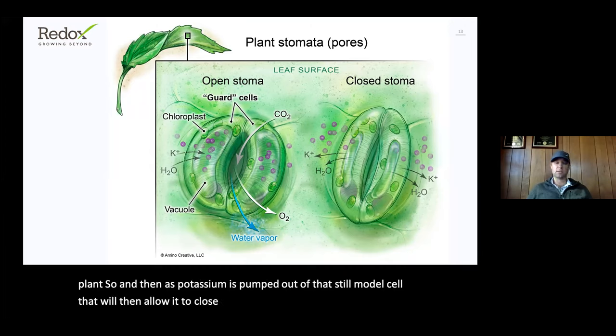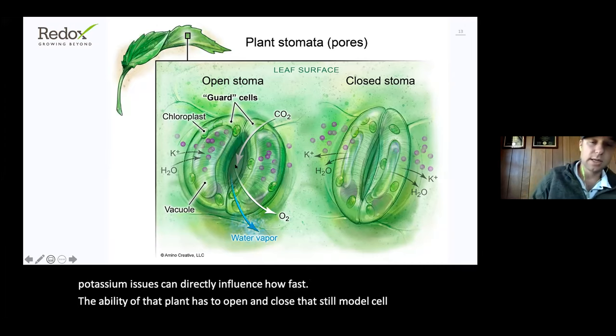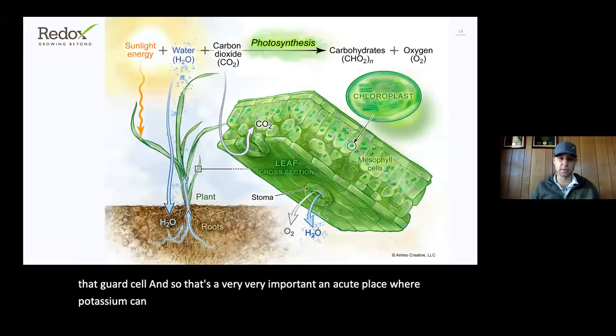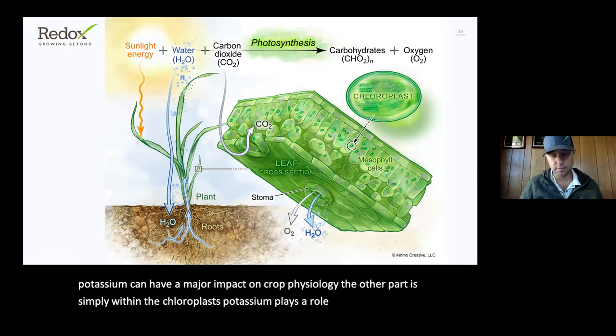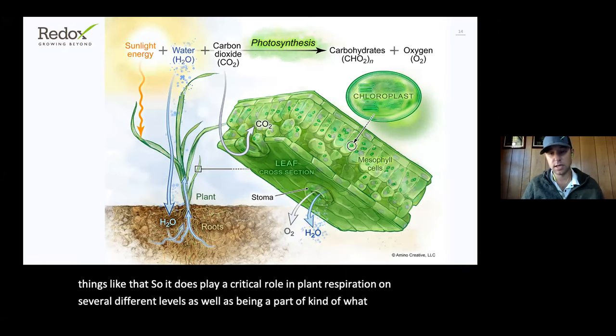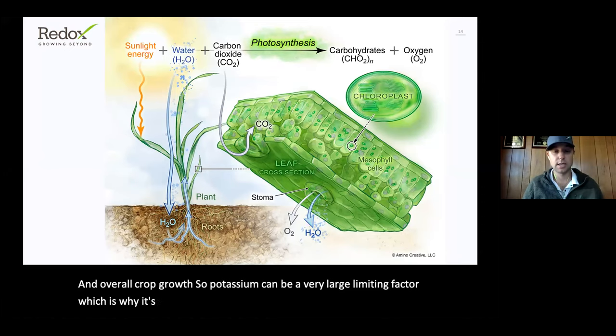And so potassium deficiencies or potassium issues can directly influence how fast the plant has the ability to open and close that stomatal guard cell. That's a very important and acute place where potassium can have a major impact on crop physiology. The other part is within the chloroplast, where potassium plays a role in modulating reactions and making sure that things stay balanced. So it plays a critical role in plant respiration on several different levels, as well as being part of protein synthesis and overall crop growth. Potassium can be a very large limiting factor, which is why it's categorized as a macronutrient, because there's a lot of it within the plant.